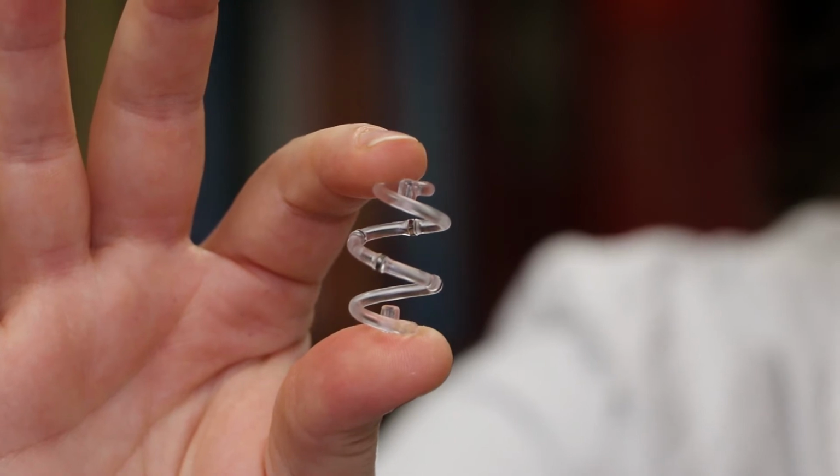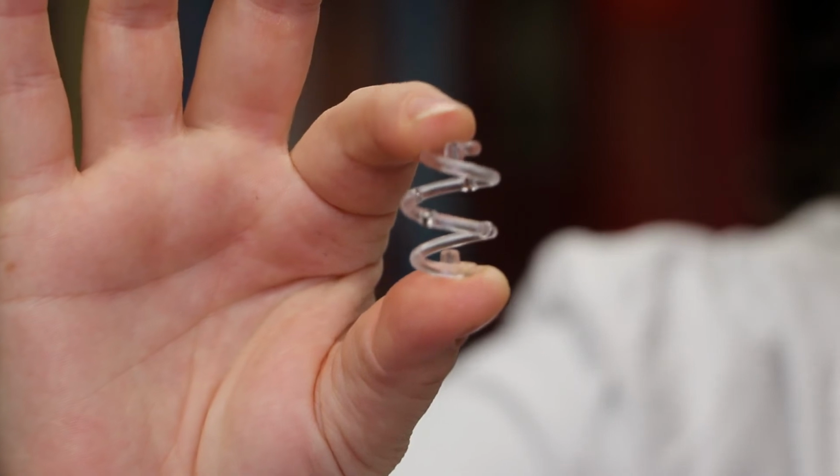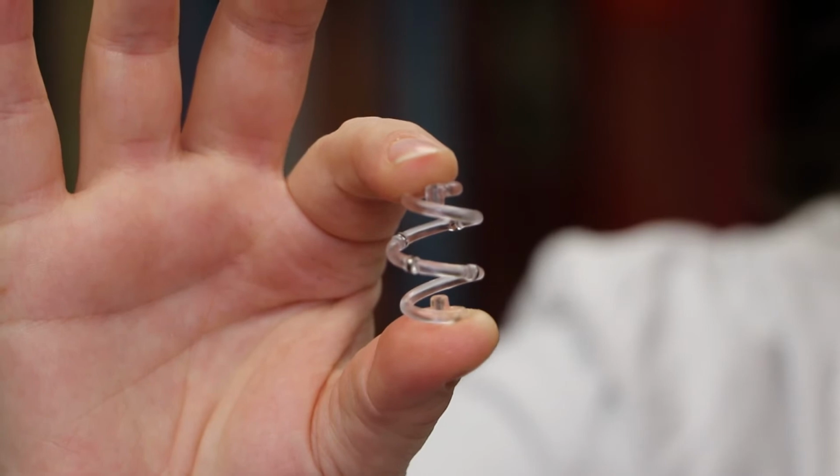BioZorb is a new innovation in breast surgery, and it allows us to both preserve the structure of the breast with a three-dimensional scaffolding system. It also allows for marking of the cavity that we take breast tissue from. The reason that this is an important innovation is it marks the space that we took tissue out of for future imaging on mammograms. It also, if the patient is in need of radiation, gives the radiation oncologist a direct target of where to direct their therapy.